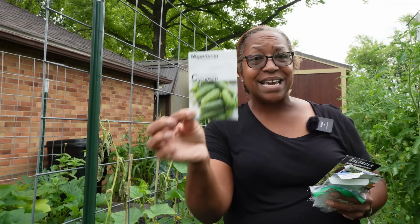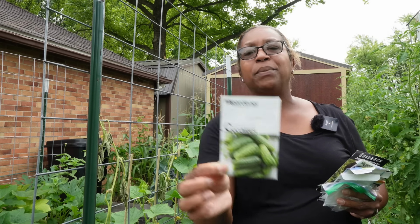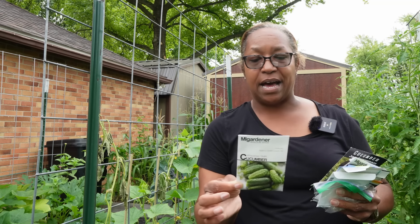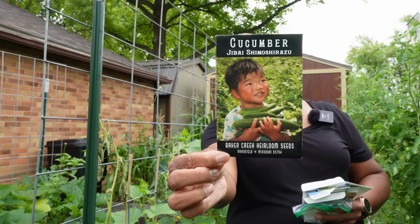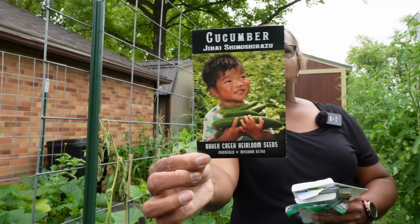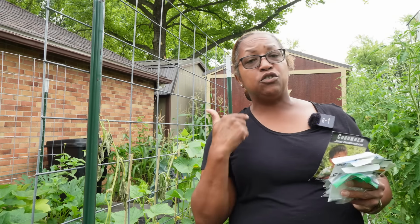And this by far is my favorite cucumber. It is a vining cucumber, but it grows on a very short vine. And then this is one of my Japanese cucumbers that I like to grow. This one gets massive and it's doing really well over at my neighbor's where I planted it. So I'm planting some more over here.